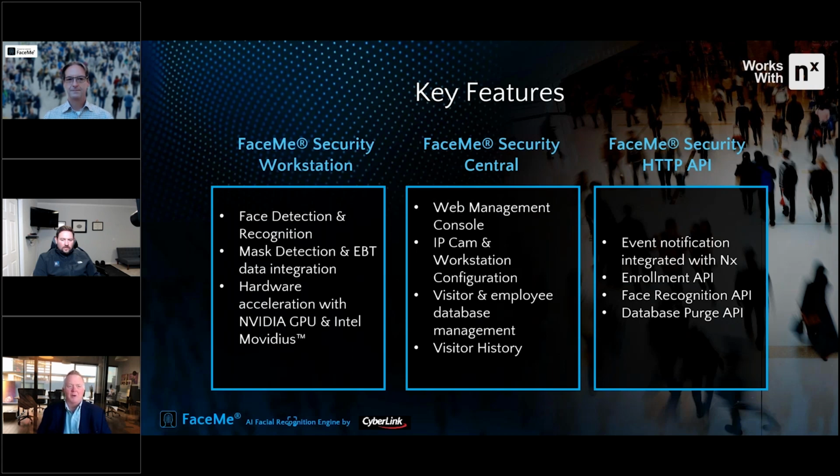We have full hardware acceleration, so what we were talking about for the number of channels all depends on the type of GPU you have and the optimization work we've done. That's all at the edge of the workstation. Then when you go to the security central module, which is the console, this is where you can manage who is in the database, control the different cameras that are connected, their configuration, and you can have access to all the history. And finally, the APIs.